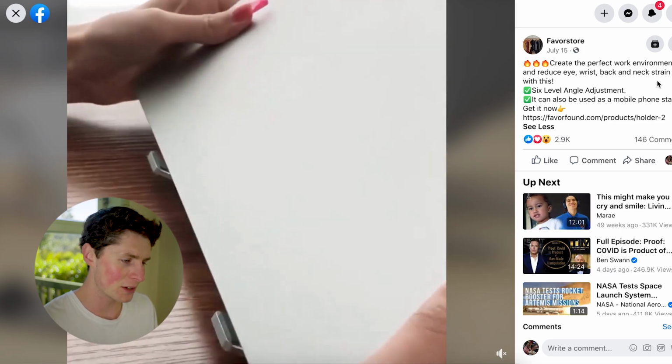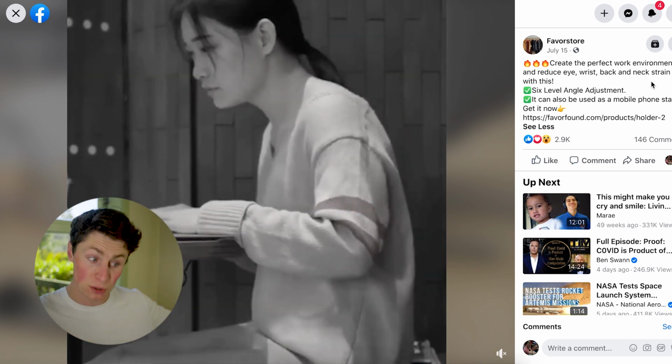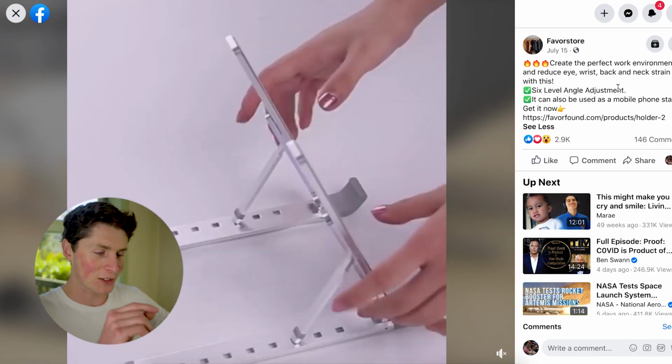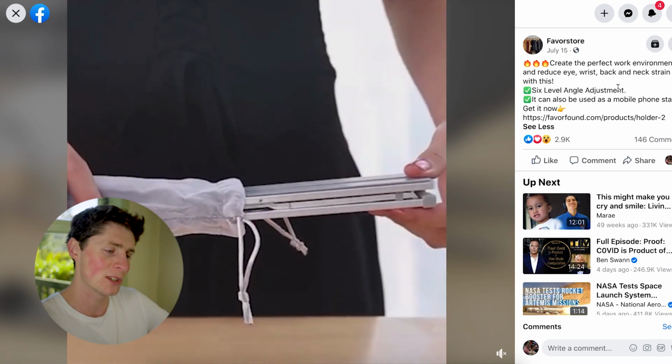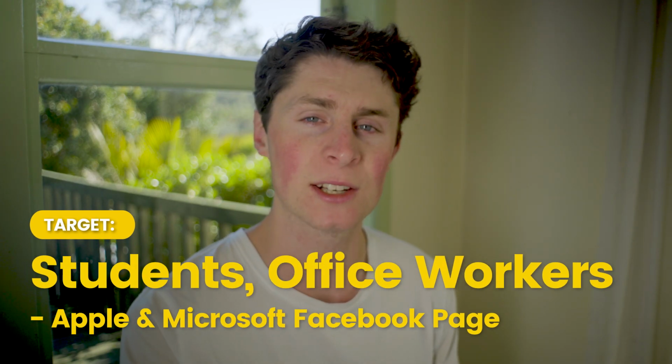Favor Store have got a Facebook video, and you can see their ad there. Create the perfect work environment and reduce eye, wrist, back, and neck strain. That's what I was saying. They've got a 6-level angle adjustment. Tick! And it can also be used as a mobile phone stand. God, thank you. I would target this to students and office workers.